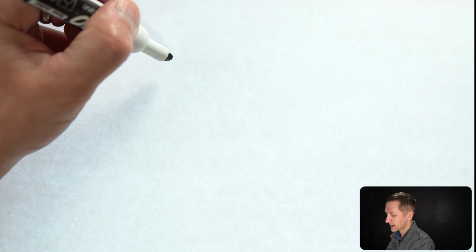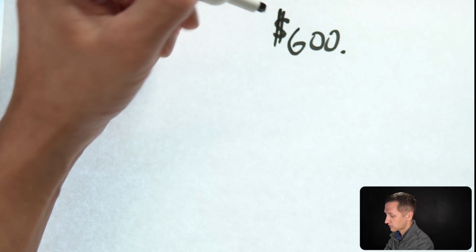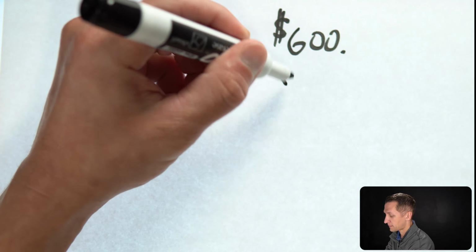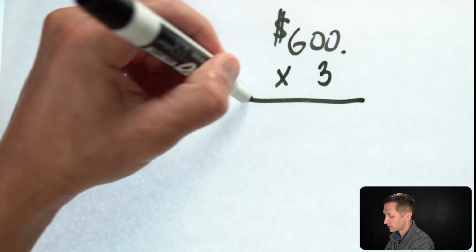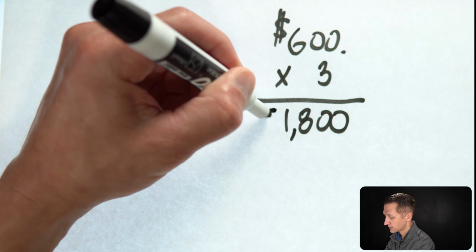We'll do married filing jointly with one kid. So again, the child needs to be under the age of 17. And let's say for this example, since we have married filing jointly with one child, that's going to be $600 multiplied by 3, because we have 3 members of the household. So that's going to be a maximum of $1,800.